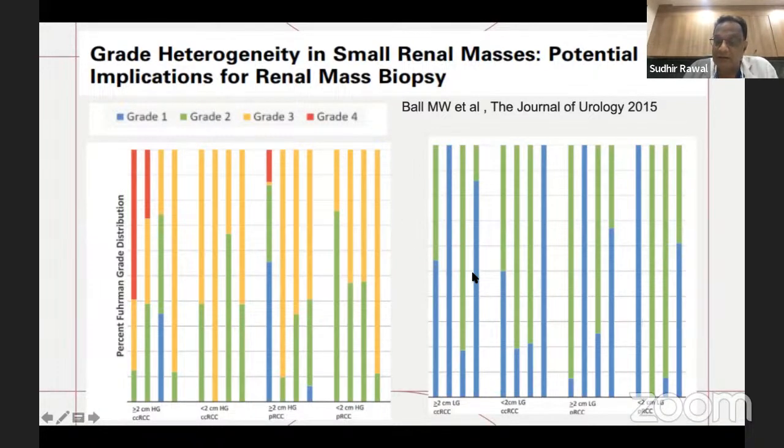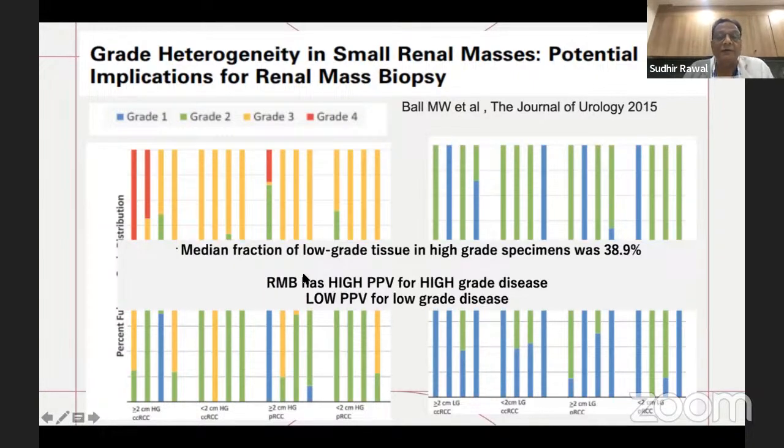So in these cases, one has to be careful when offering treatment. If you get the report of low grade tumor, low grade tissue, that doesn't mean that there will not be high grade tumor also. That is why the renal mass biopsy has low predictive value for low grade disease, because the patient may be having high grade disease. So one has to be careful when you interpret the grade even in the small renal biopsy.